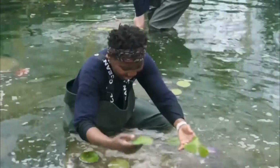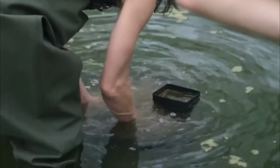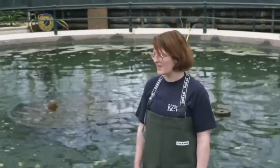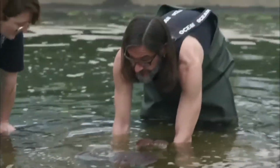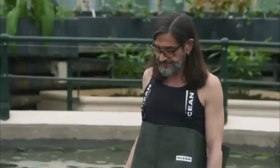So today we've got Florence and Chris helping. It's really nice to share this part of the horticulture with them because not many people will have the opportunity to plant water lilies, and it's a really nice opportunity to share that information and knowledge. This may look like a big pot for a small plant, but many giant water lily pads will grow to about the size of the pot that they're planted in.